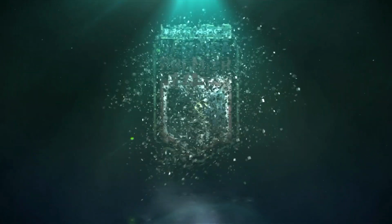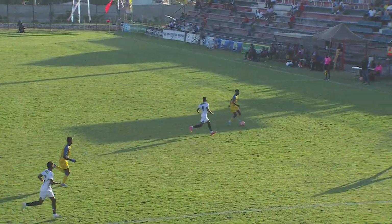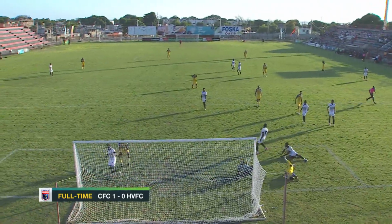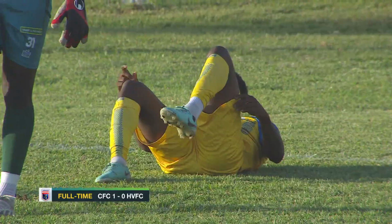Full time. Cavalier 1, Harbour 0. 4:30 kickoff here at the Anthony Spalding Sports Complex. And Harbour had some great moments. That one from Mark Thompson, really against the run of play.